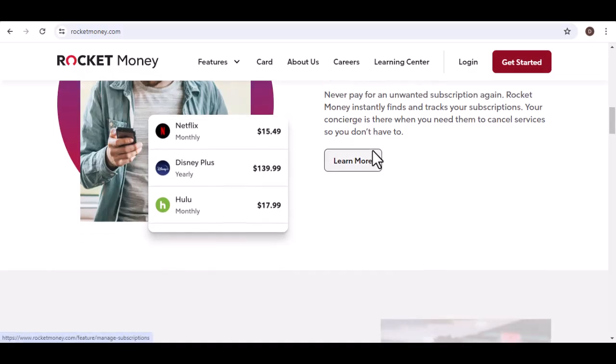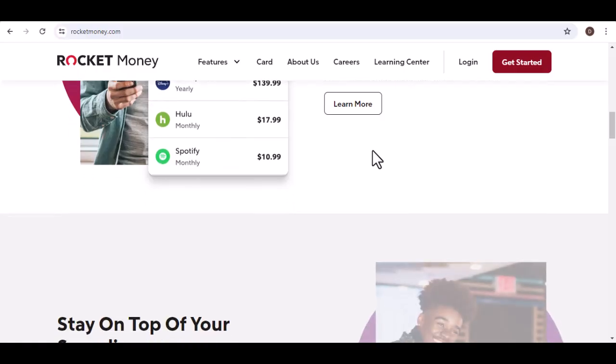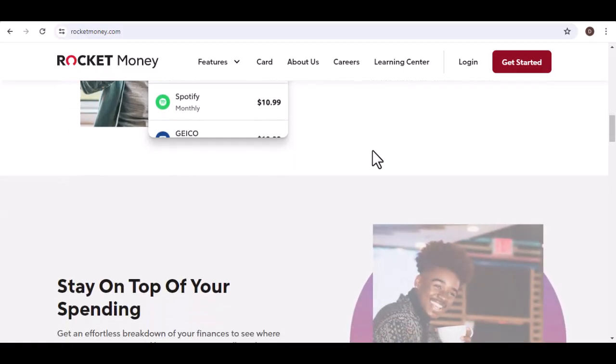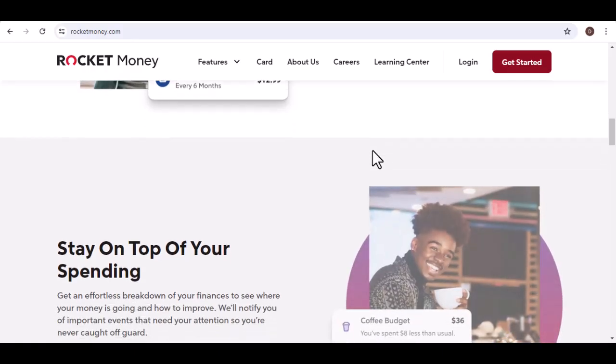So, while Rocket Money's big selling point is helping you cancel other subscriptions, it's reassuring to know they practice what they preach when it comes to their own service. You're not locked in, and you won't have to jump through a million hoops to end your membership.